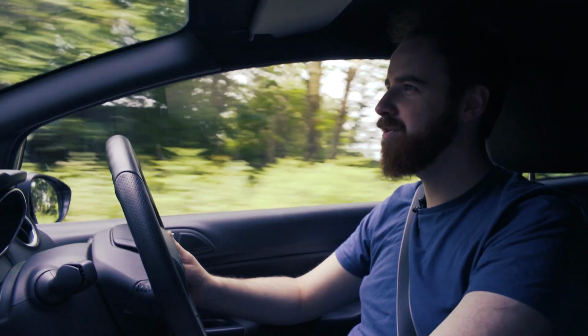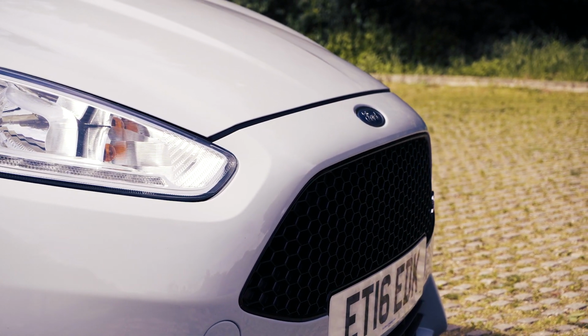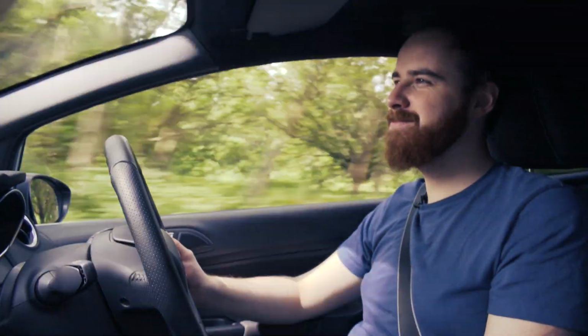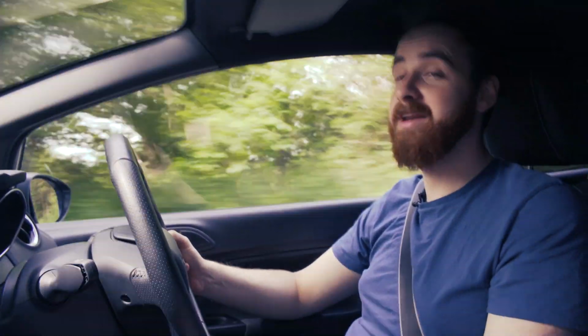But perhaps the most important thing that comes out of the ST200 is the Mk VIII Fiesta. Because while the Mk VII Fiesta ST is an extraordinary machine, this was the Mk VII Fiesta taken to another level. And then everything from this car, everything that they learned, is about to go into the Mk VIII. And it's going to be special.